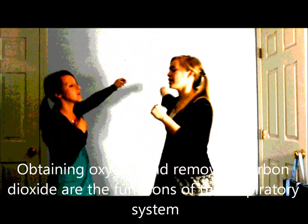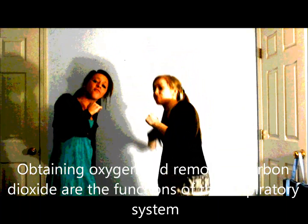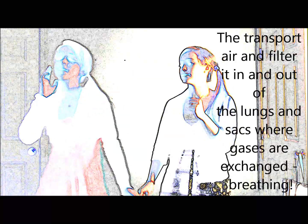Obtaining oxygen, removing carbon dioxide are the functions of the respiratory system. They transport air and filter it in and out of the lungs. That's where gases are exchanged. Breathing. Slow versus our return, baby.